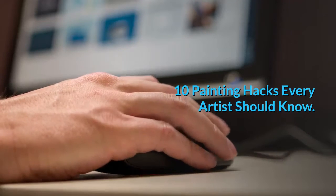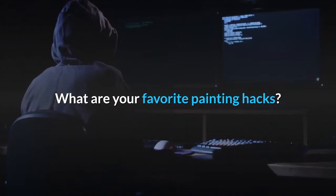10 painting hacks every artist should know. What are your favorite painting hacks?